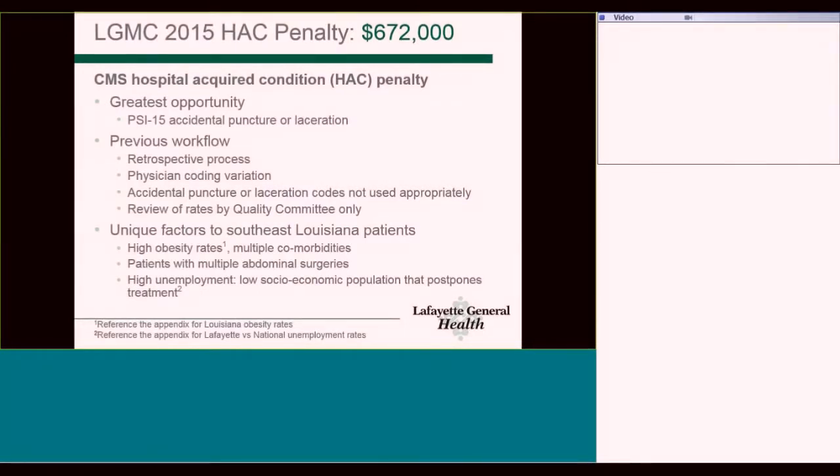An example that we saw frequently was if a patient had extensive adhesions that were unexpected prior to the surgery, and those adhesions required dissection, the documentation needed to clearly state that the dissection of the adhesions was necessary or required in order to ensure that an accidental puncture or laceration code was not used. In addition, we found that accidental puncture or laceration codes were sometimes not applied accurately.